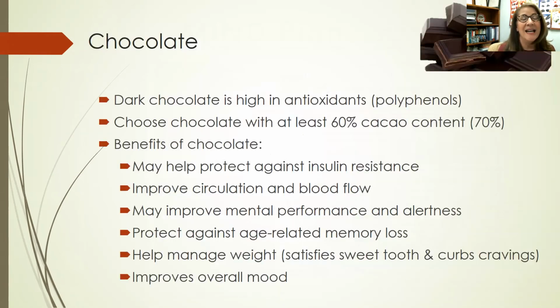And then I added this slide. Okay, chocolate is not included in the MIND diet or MIND plan research. However, I had the slide from another presentation and I decided to add it. For those of us who like a sweet treat, dark chocolate is a more healthful option. It is high in antioxidants. And as the list of benefits shows, it may protect against age-related memory loss. So as with everything, enjoy some dark chocolate in moderation.